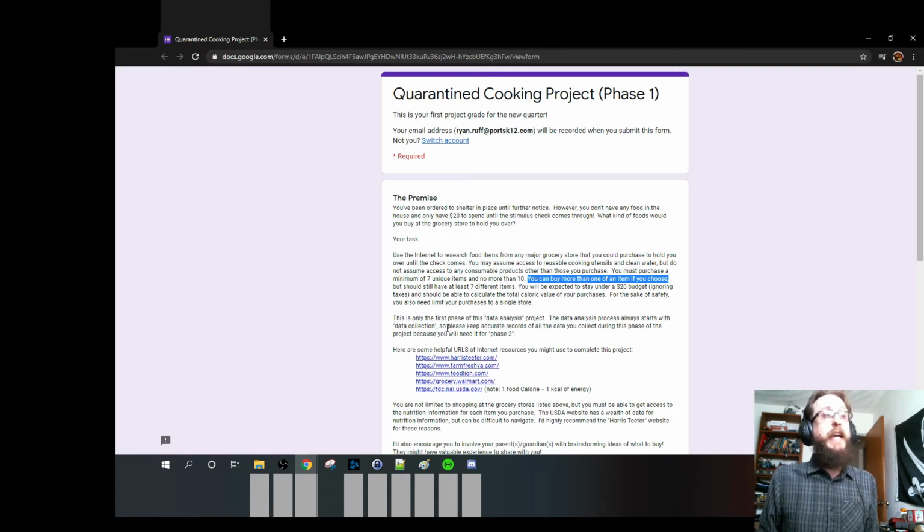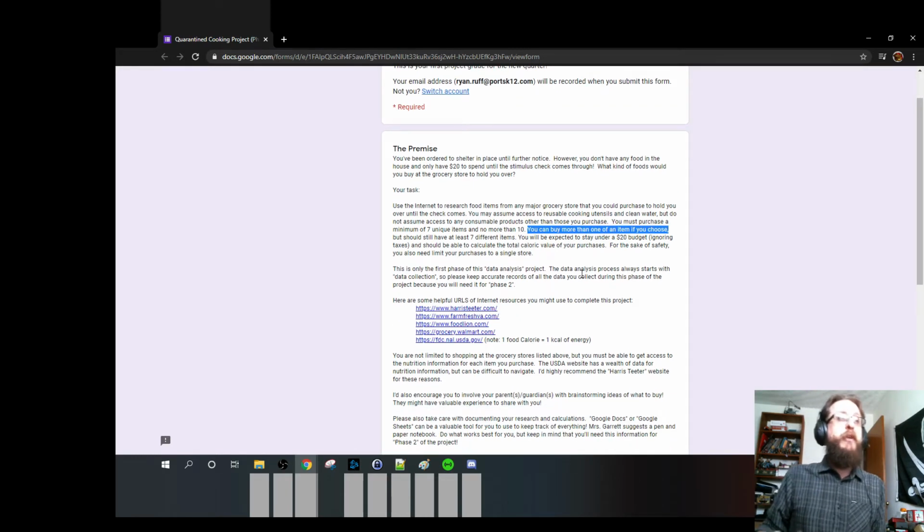So again, like I said, this is a data collection phase. Before we do any data analysis, we have to collect it. But we are going to be moving on to data analysis in phase 2. So as you complete this assignment, it's probably a good idea to take notes of what you bought, that way you have reference materials to reference later.